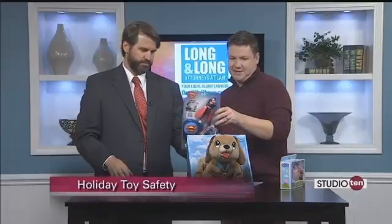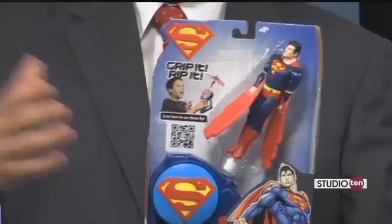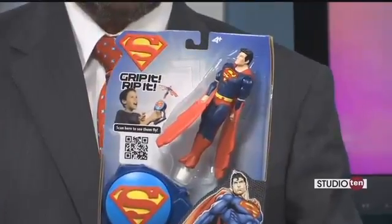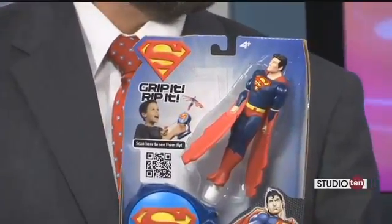And then Superman, he's here to protect our planet, but I guess he's a little bit dangerous as well. Again, the warning on there says never aim at eyes or face, of course. But what it doesn't tell you is it's almost like a helicopter type toy, and the blades can easily cause eye injury. So again, you need to wear protective gear.